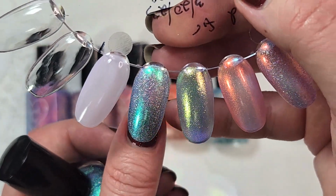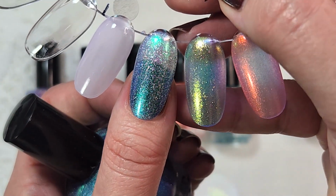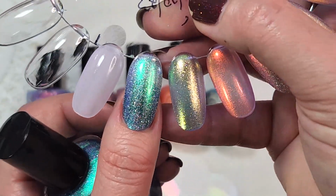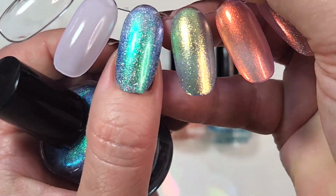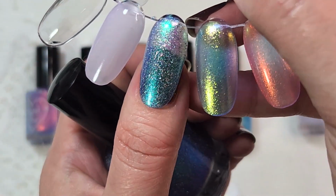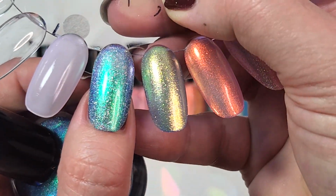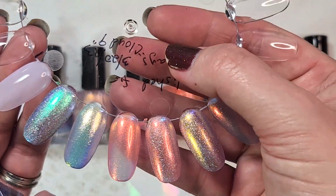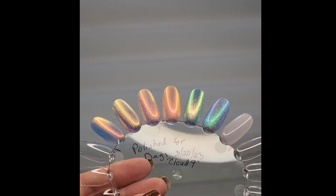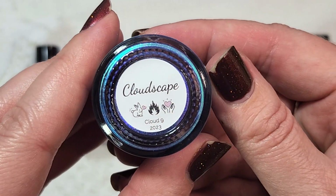I feel like this was one of the more opaque polishes in 2 coats. I think mostly everybody would be just fine with 2 coats in this one. The formula on this is spectacular, and I love the mix of colors in here. You can definitely see all of those sparkly rainbow holographic flakies on the nail quite nicely. That one is definitely a favorite, although I don't know if I could really pick a top 3 from this collection, which is why I got the whole collection. They're all so pretty. So the last one from that collection was Cloudscape.